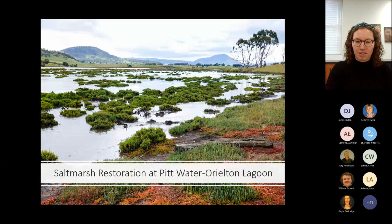So I will start with the saltmarsh restoration at Pittwater Orielton Lagoon. This is a photo that I took on site. It's just outside of Richmond, and I'll show you on a map shortly. And this was just after a really good flooding event on the healthy side of the marsh, and it's just a beautiful place to be.